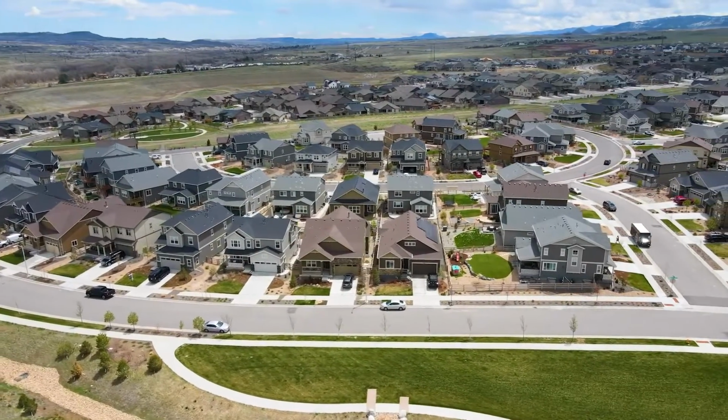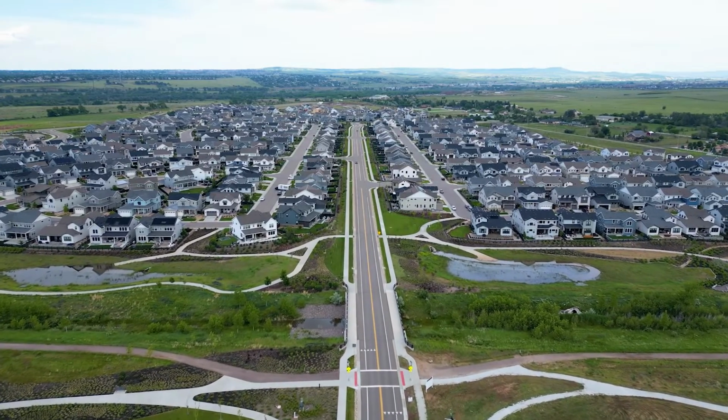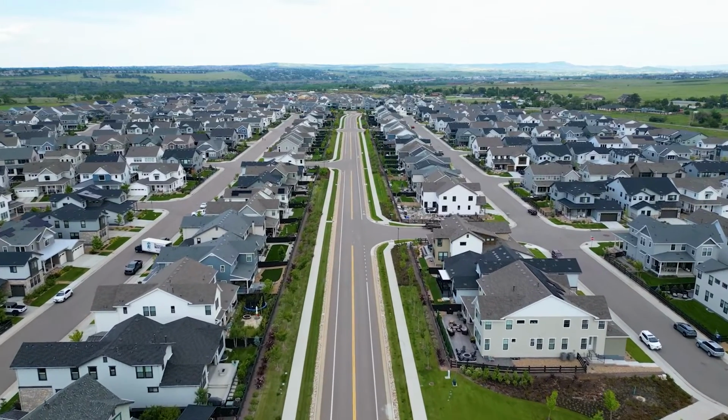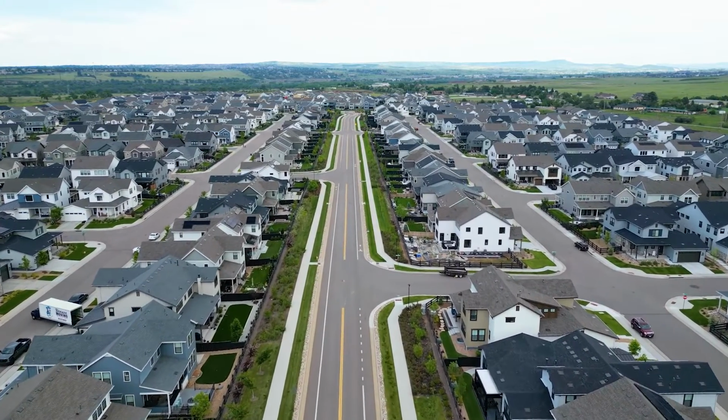And when you come over here, again, you're further north. You're not just completely surrounded by homes. You've got the mountains here, tons of open space. And when they designed this community, they intentionally tried to put as many homes as possible back into open space. You don't have neighbors directly behind you.